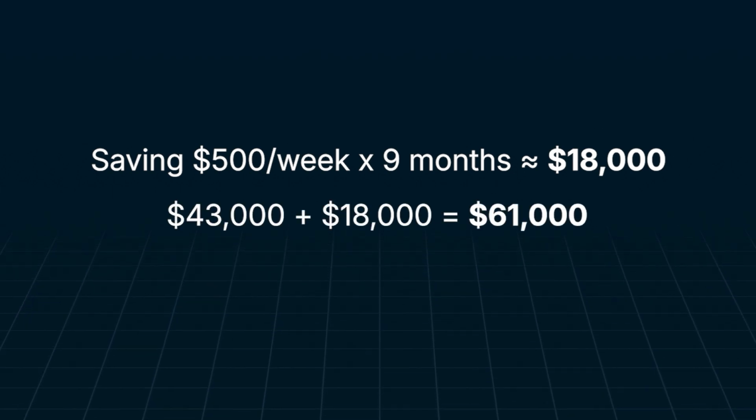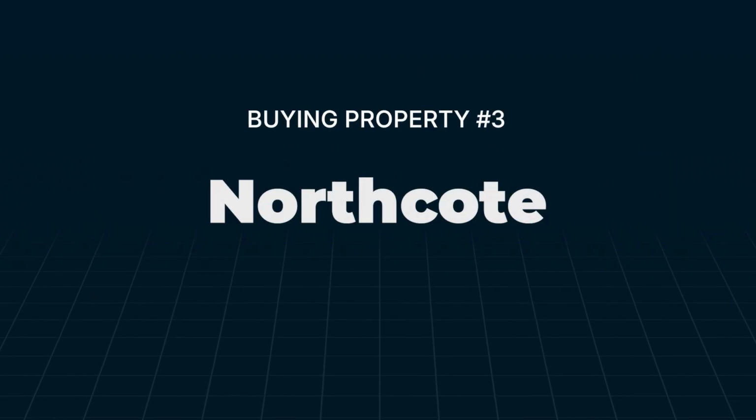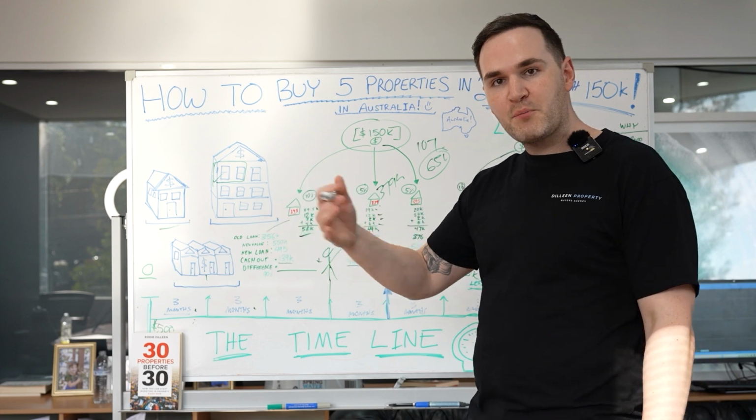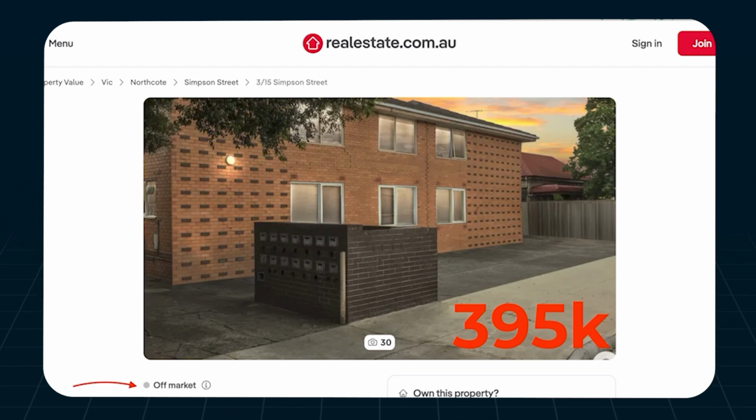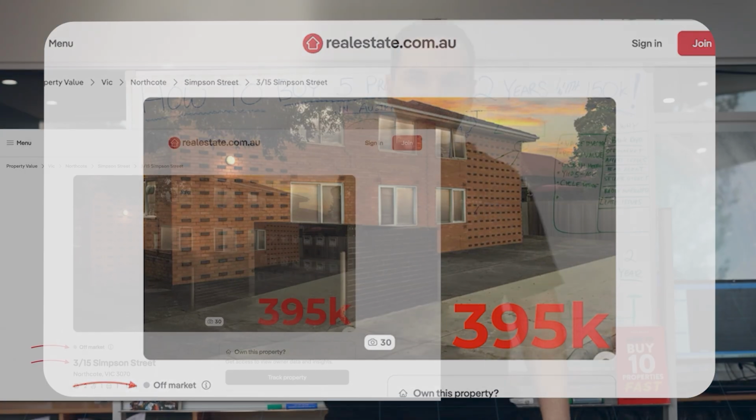So we've got 61K still left in the bank. We buy another property. This is 395,000. And now we're buying a 2-bedroom, 1-bath, 1-car property in Melbourne, suburb of Northcote. And I'll give you the address. These are real life examples as well that we bought for clients.